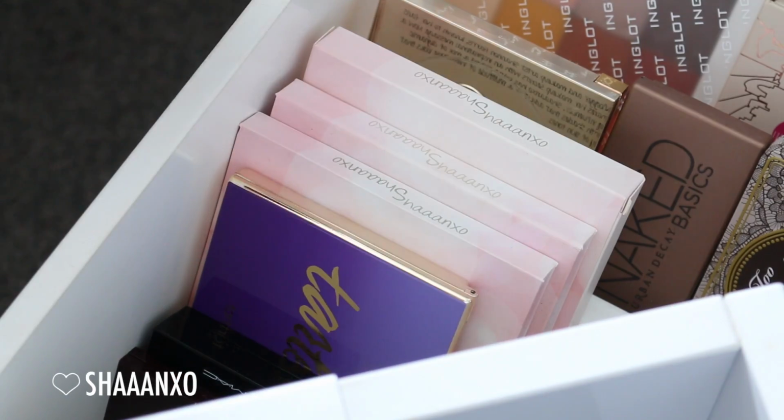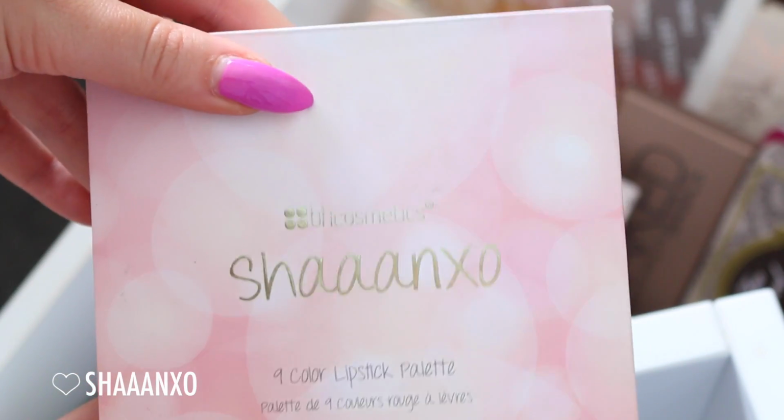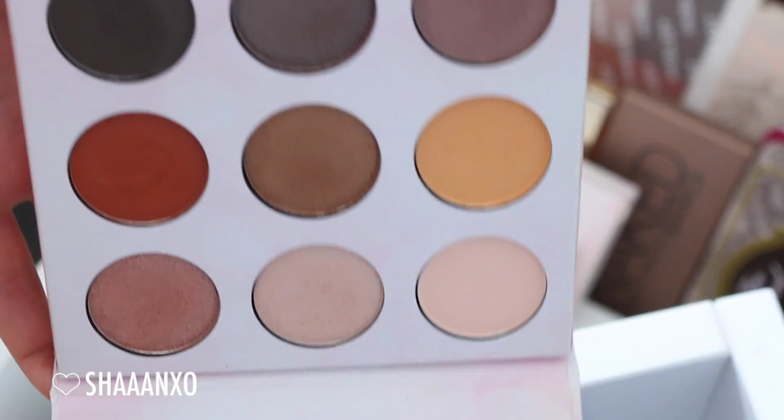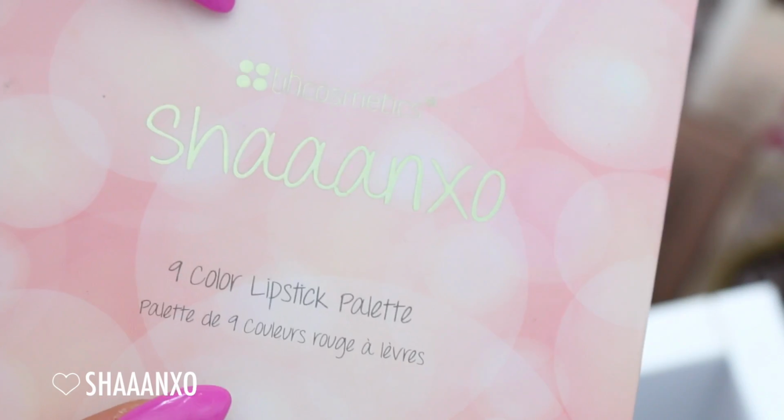And then in the corners down here on the left side, I have some of my Shaaanxo BH Cosmetics palettes. I will put some information on this down below if you want to go check it out. It is out soon, so I'll put the release date and pricing and everything down below.